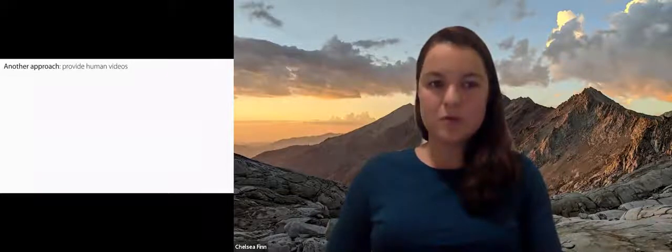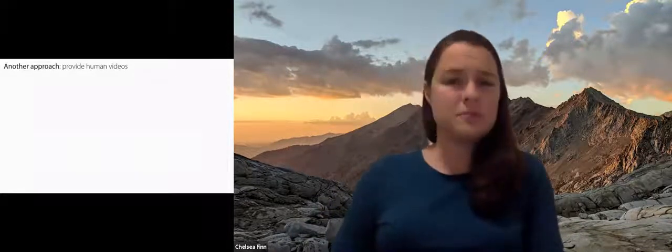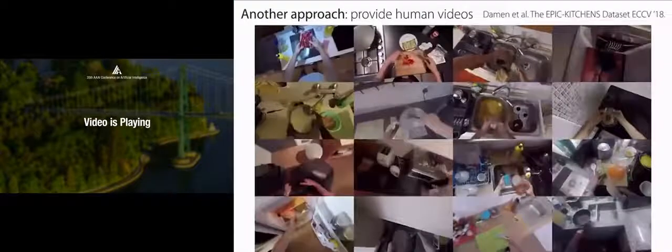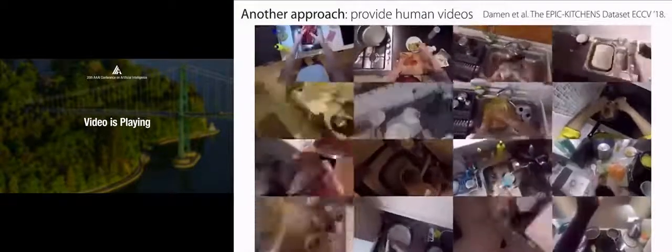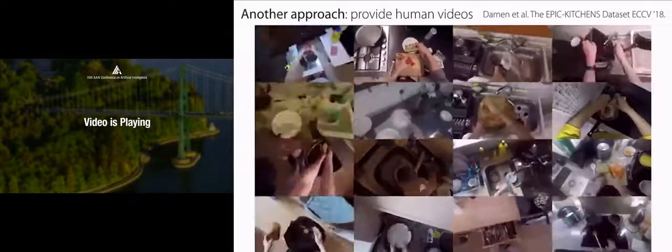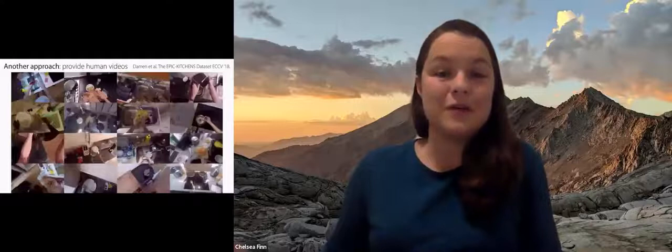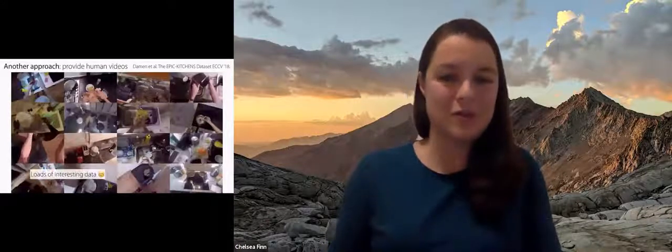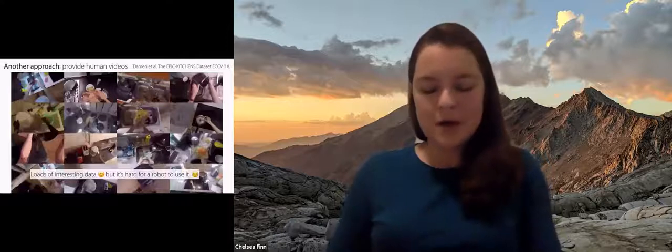Okay, so another approach we might imagine is, instead of trying to teleoperate the robot to do things, what if we provide videos of humans doing things? For example, there are really awesome data sets of humans doing all sorts of things, like the Epic Kitchens data set by Damon et al. And this data is actually already available and it contains really interesting and useful interactions. So we get loads of interesting data this way.